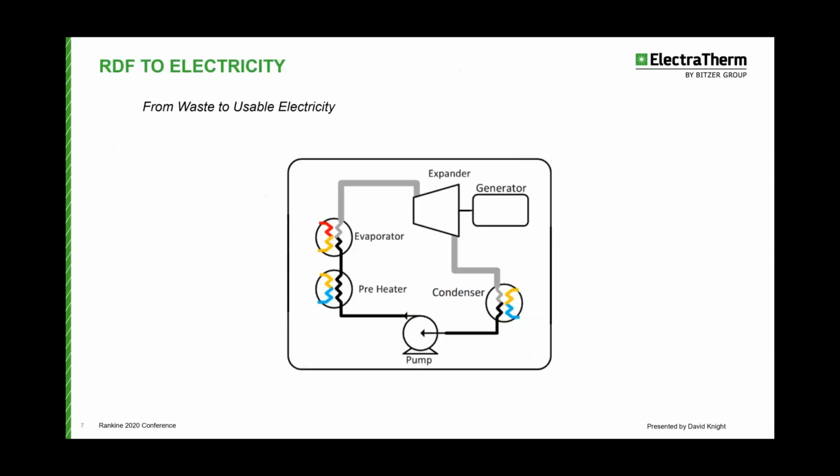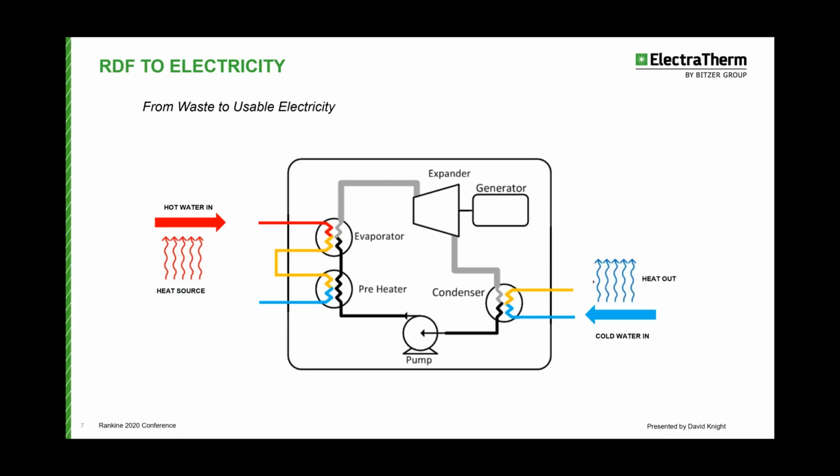The operation of the ORC is very simple. We have a heat source, hot water in through the evaporator, through the preheater, and returns back to the heat exchanger. We then need a condensing circuit, so we have cold water into the condenser and heat removed. The working fluid runs from a low pressure liquid to a high pressure liquid to a high pressure vapor and a low pressure vapor. And the difference in pressure between the high pressure and the low pressure is what drives the expander and generates electricity.